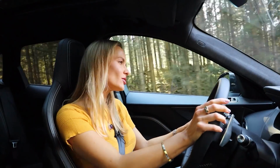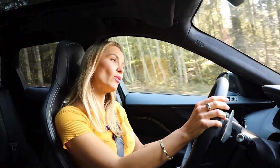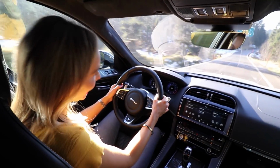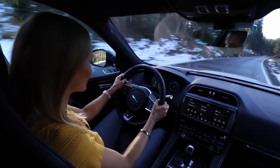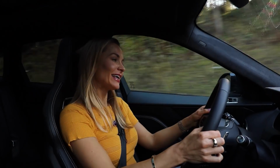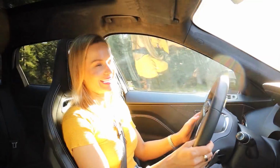This car is an ideal choice for those who crave a bit of thoroughbred Jaguar but want a lot of posh space. As for me, well, I'm a fan of Jaguars and I love it. I absolutely love this car. Yes, it's a big SUV, but I really like it actually.